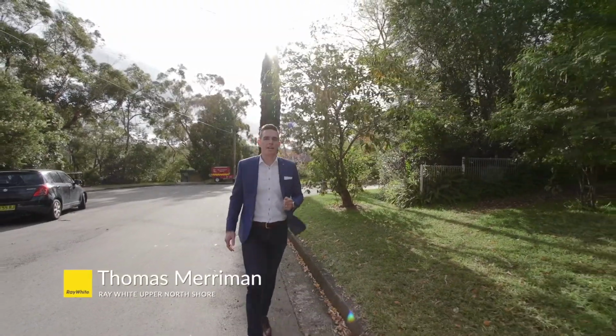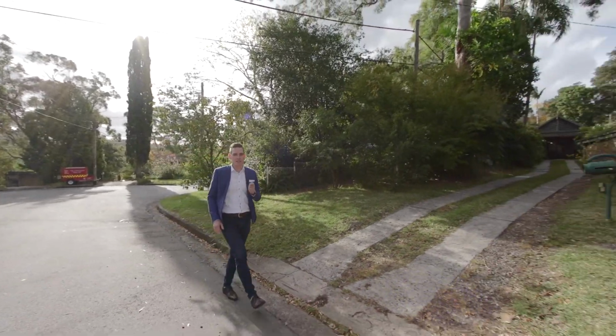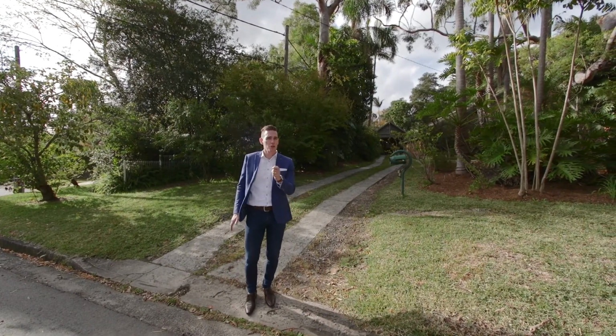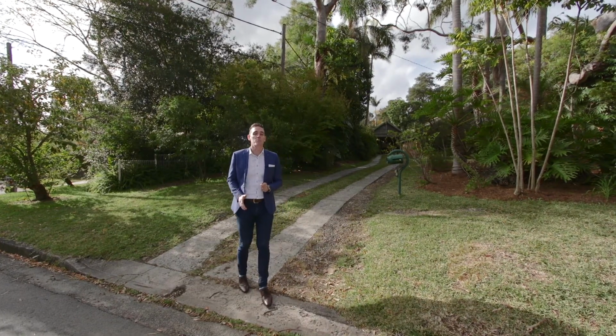A couple of hundred metres away is West Pymble Public School, and a little bit further is Phillip Mall Shopping Precinct in West Pymble. Last year, only 52 people decided to sell their house in West Pymble, and in this street, only two in the last 10 years, and this is one of them. Welcome to 17 Edenholme Street in West Pymble.